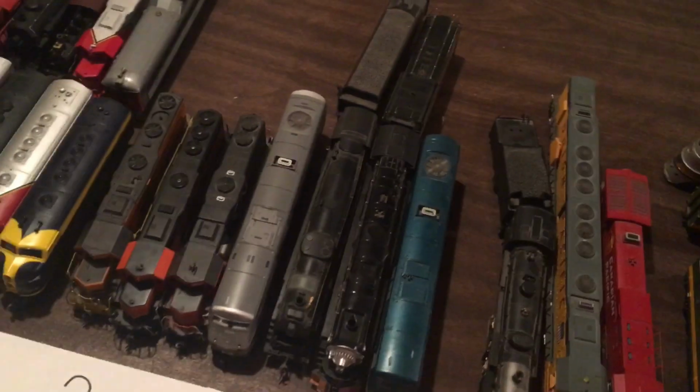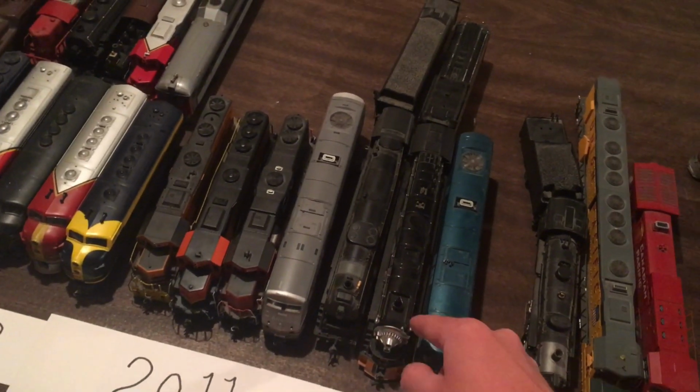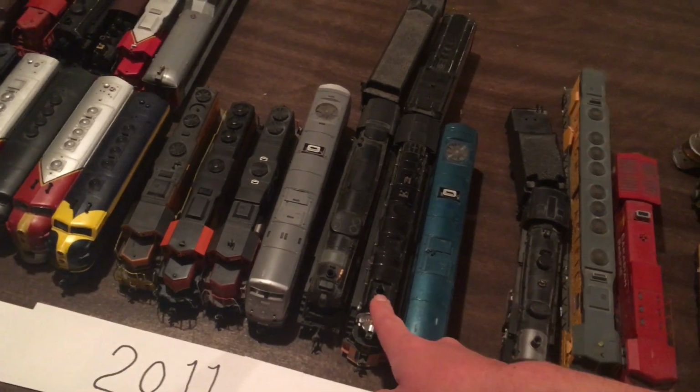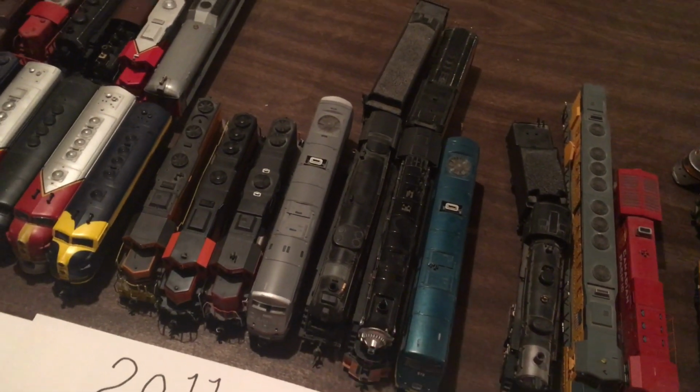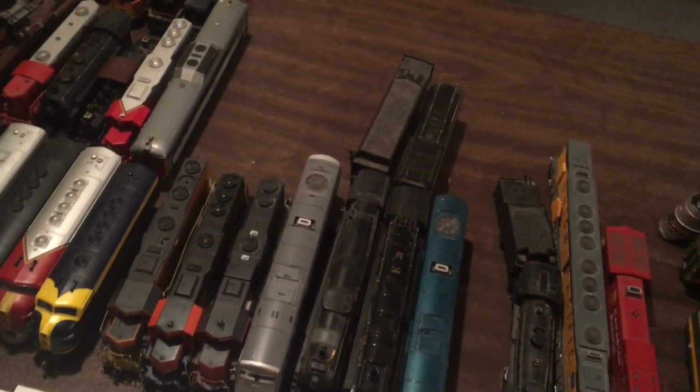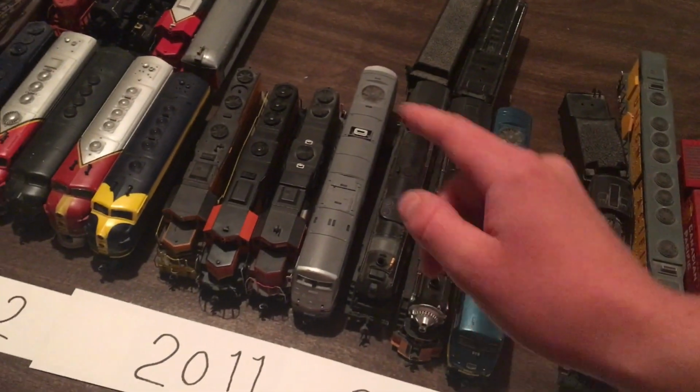Actually, no, this one came later, but what had happened was I'd gone to a train show, found this one for $50. It broke down, and Bachmann has a lifetime warranty, so I sent it in, got this one. But I still really liked the SP 4449, so I ordered another one of those.